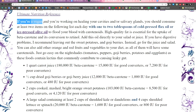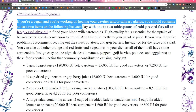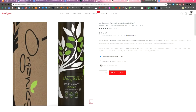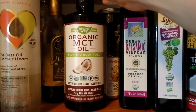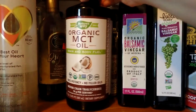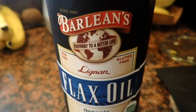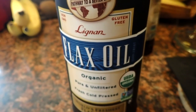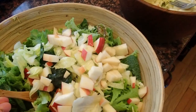If you're vegan and you're working on healing your cavities and/or salivary glands, you should consume at least 2 items on the following list each day with 1-2 tablespoons of cold-pressed flax oil or ice-pressed olive oil to flood your body with carotenoids. High-quality fat is essential for the uptake of beta-carotene and its conversion to retinol. Add this oil directly to your salad or juice. If you have digestive problems, I recommend leaving out the sweet potatoes and goji berries. Instead, go for the juice and salad.